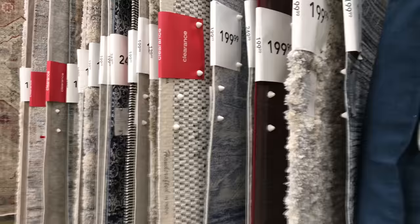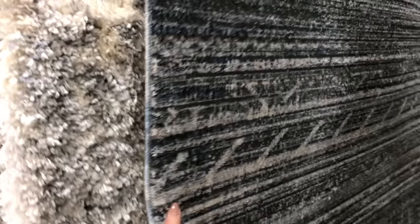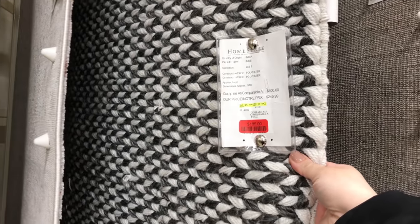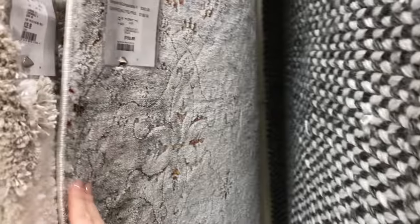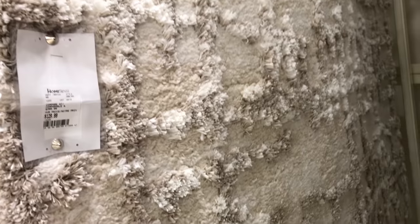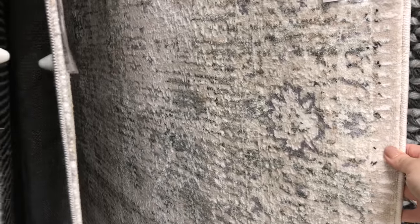I know that printed rugs are really in right now, and they have such a nice variety here. Some really neutral, some prints, some more boho themed ones. Like this would be really nice. Oh, I really love this pattern. So, and their prices are so reasonable for, you know, they're fair size rugs here.